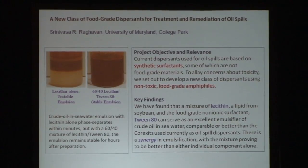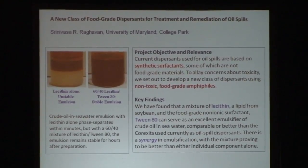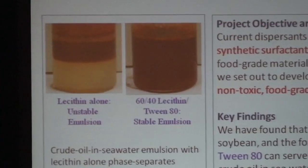In a very broad way, I've highlighted this as a technology that was developed primarily through Srini Raghavan, where the DOSS component of Corexit can be substituted, hopefully, with something like lecithin, which is a phospholipid. It is obtained from soybeans. It has a chemical structure that is not too dissimilar from DOSS. What Srini has found is that when you use lecithin by itself, it is not a very good dispersant, but when you mix it with some of the other components of Corexit, the non-ionic surfactants, this becomes an extremely good emulsifier and potentially a dispersant.